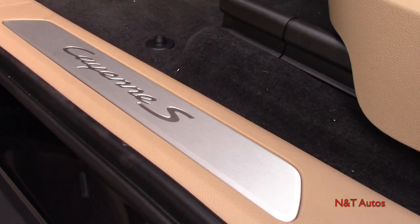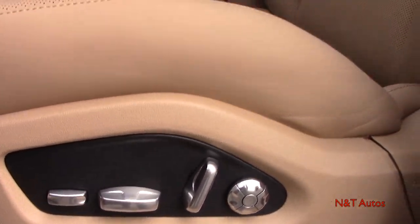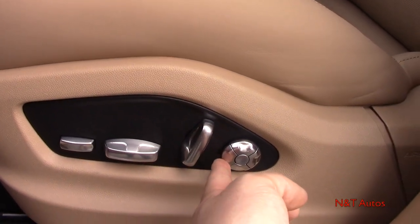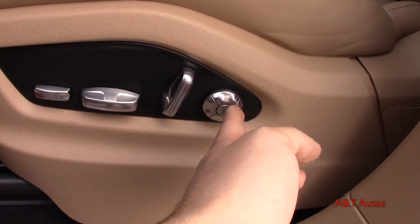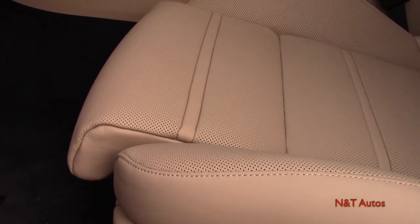We have some stainless steel tread plates, as well as a full powered seat. So we have all of the normal controls in addition to our four-way lumbar and our thigh extension, so that the bottom cushion will move in and out for you.